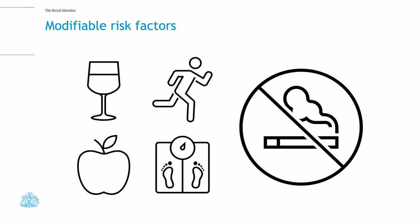Alcohol is associated with an increased risk of certain types of cancers. So try your best to moderate your alcohol intake. You don't need to be teetotal, but stick to the recommended maximum allowance per week. Try and exercise as much as possible. Exercise is only a good thing. Now everyone's tolerance is slightly different, but a 20-minute walk every day is hopefully achievable for most people. Try and maintain your weight at a normal BMI level if you can, because being overweight is associated with an increased risk of lots of different types of cancers.